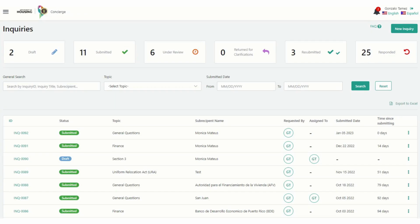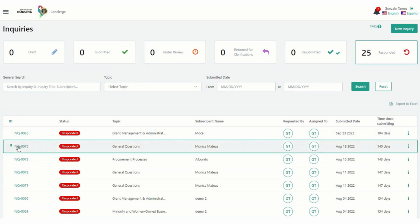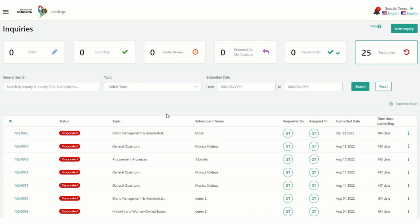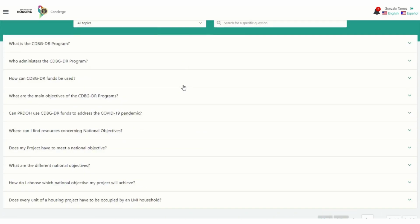Once your inquiry has been answered, you will be able to view the response in the inquiry dashboard, under the filter showing responded inquiries, and by clicking on the inquiry number to view the answer. In addition, the query will be displayed in the Frequently Asked Questions section for easy access and will be accessible to all users of the platform.